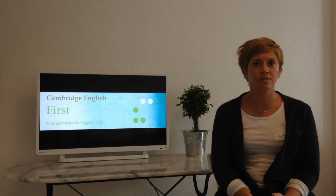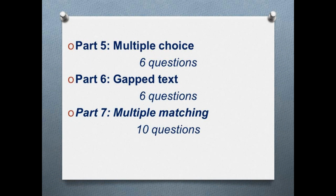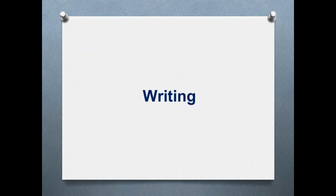In parts 5 to 7, the test contains a range of texts with reading tasks, actually the same as before. However, there are only 22 questions instead of 30.